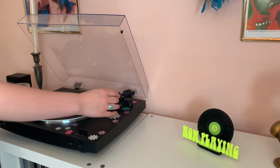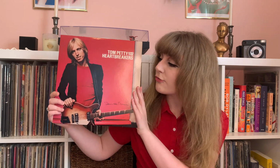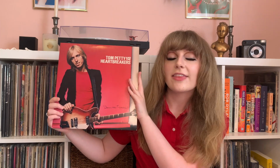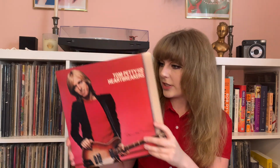So Damn the Torpedoes was finally released in October of 1979, and despite all of the muck surrounding its release, it turned out pretty well for the guys. It was their first record to break the top 10, slowly rising to peak here at number 2 in the US.